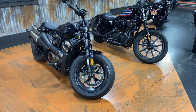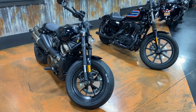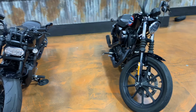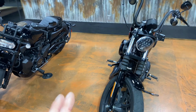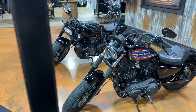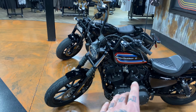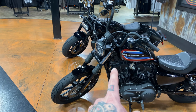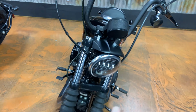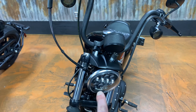All right, guys, so before we jump into this review, I'll do a quick walk around and let you kind of see both bikes just in case you're not familiar with them. I know the Sportster S is still really new. Not a lot of people have had their eyes on them. Like I said before, this 1200 is a used bike. So actually really quickly, I don't want to get sidetracked, but let's point something out.